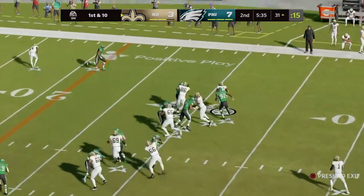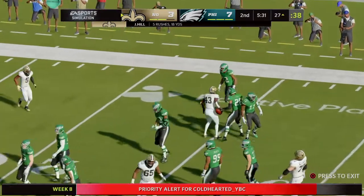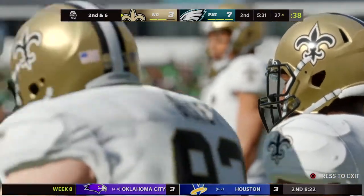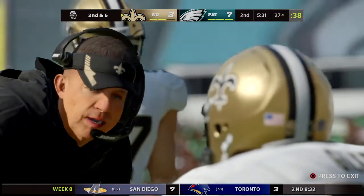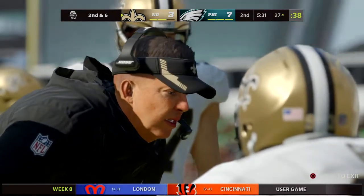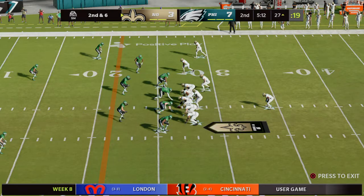Back to the ground, it's Hill. It's a pickup of 4, and it'll bring up 2nd down. I feel like I could see what he was thinking on that carry. Wanted to follow that big tackle through the hole. Ended up only getting 4 yards on the carry. I think he had designs on that one being bigger. Now a 2nd down and 6.